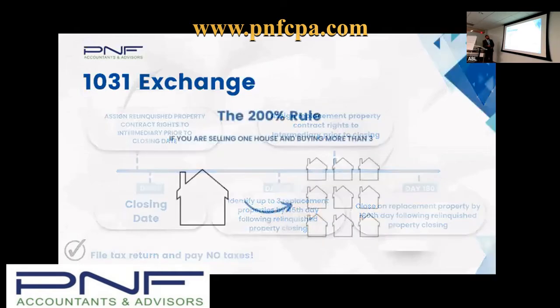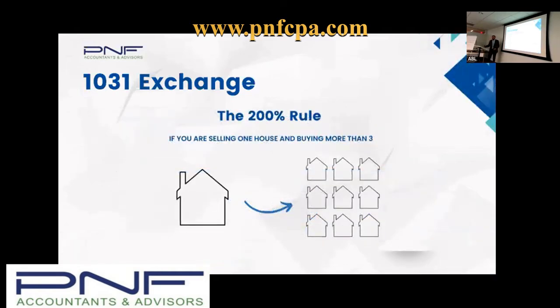Next slide. Okay. The 200% rule. The 1031 limits you to 3 houses. You sell 1, you buy 3. Now, if you want to buy more than 3, there is a 200% rule, meaning you can expand to more than 3, but you cannot double in value. If you sell $1 million, you can buy more than 3 properties, but you cannot exceed $2 million in gross sales, in purchase price. So that's the 200% rule. If you exceed the 3 properties, and if you exceed both, next slide, please.